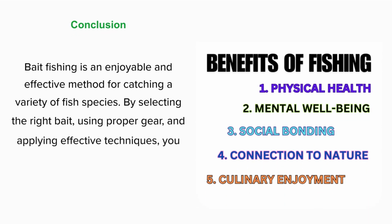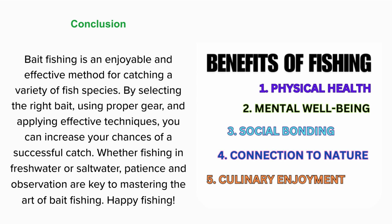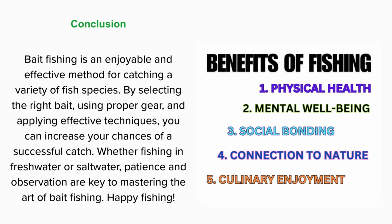Conclusion. Bait fishing is an enjoyable and effective method for catching a variety of fish species. By selecting the right bait, using proper gear, and applying effective techniques, you can increase your chances of a successful catch. Whether fishing in freshwater or saltwater, patience and observation are key to mastering the art of bait fishing. Happy fishing!